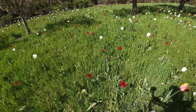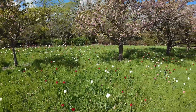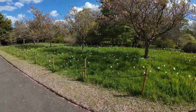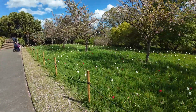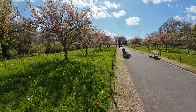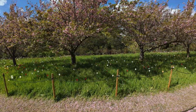Oh, just look at those ones. That's lovely. Sort of the mauvey colours. Beautiful. And we'll just go back over here. Just take these ones in. Glorious. There you go. And as we head back round, you've got the Temperate House here at Kew Gardens. Beautiful.